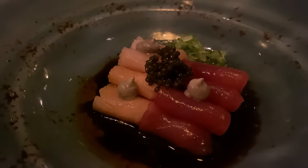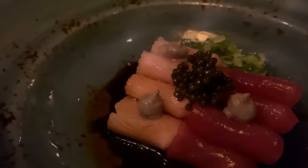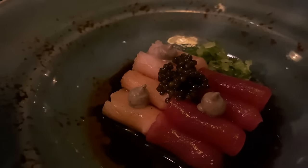What do we got here? Well, this is a signature item here at Catch, the truffle sashimi. I like the way you said that. Yes, and it's got yellowtail and tuna. What's really nice too is it has chili oil, ponzu, caviar, and black truffle. And of course, caviar has a really salty sort of texture. So I'm dying to see the textures and flavors in this one. It looks like there's gonna be a lot of things going on in this dish.